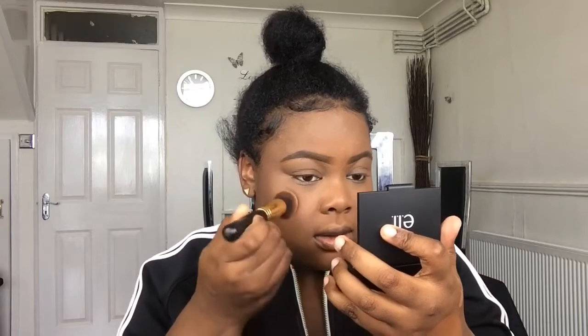So now I'm going to try and use this pinky coloured blush. Let's see how this works out, because I literally don't wear blush, but I thought why not? Let's see how this works. Oh no, honey. Actually, it doesn't look too bad. I don't want to overdo it. You guys can't really see it, but it just looks very subtle.